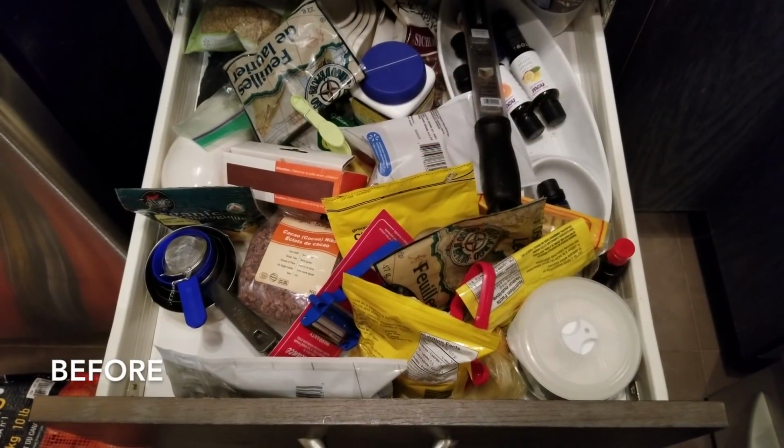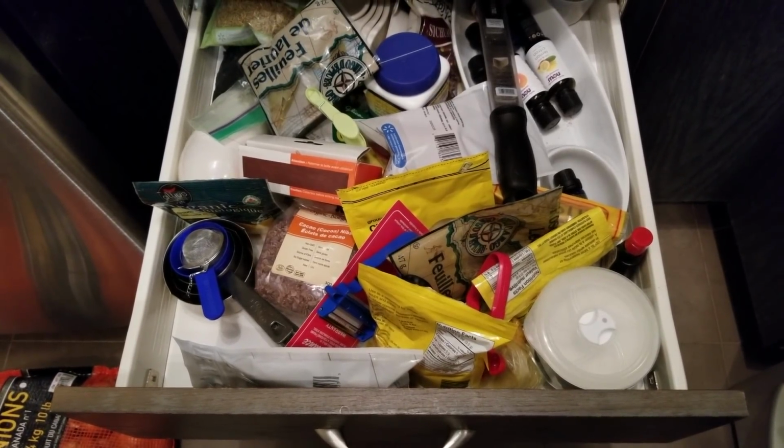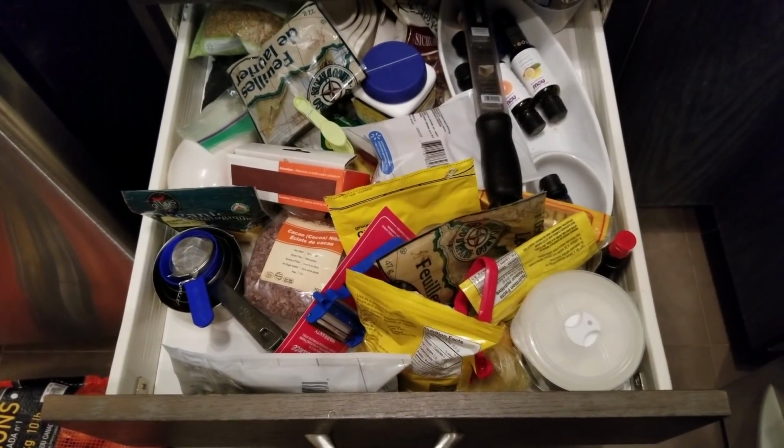This is our second spice drawer, and this is very, very disorganized. So I'm gonna find some way to organize everything in here and just tidy it up a bunch.